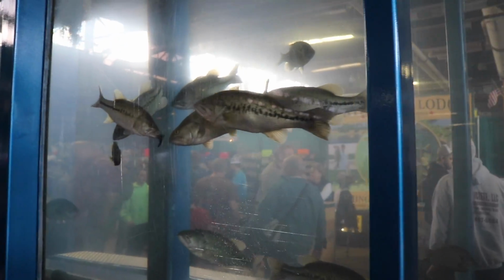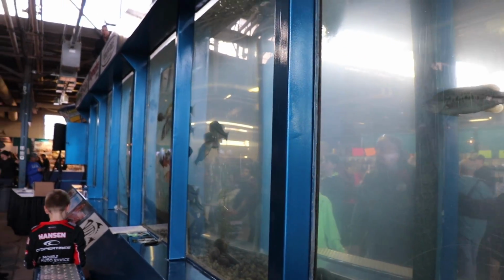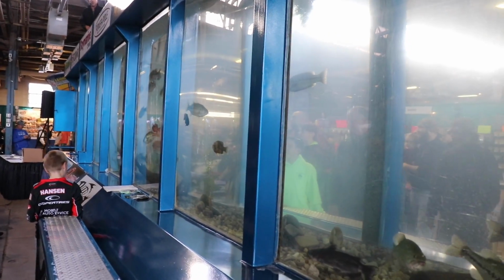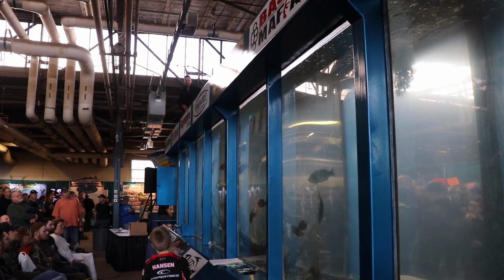Because it's real simple. I'll cast that out, point my rod tip down, and reel it in. I'm not dragging it on the bottom. I'm not fishing it on the bottom at all. It's just a constant, slow retrieve with that hair jig. And the fish will just follow it, and they'll grab it. And monster smallmouth will tear this jig up.